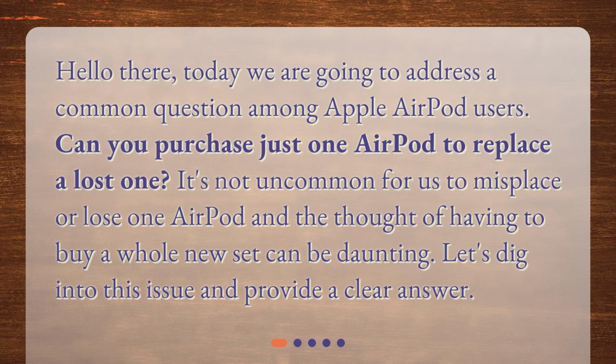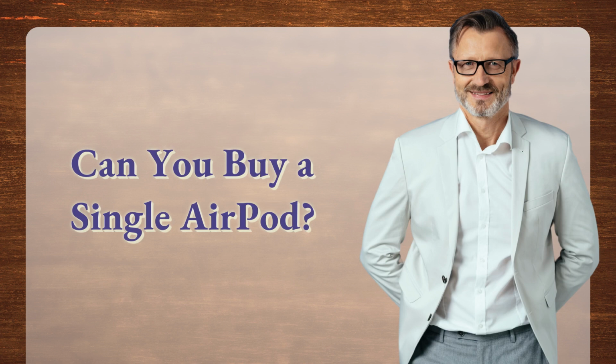It's not uncommon for us to misplace or lose one AirPod, and the thought of having to buy a whole new set can be daunting. Let's dig into this issue and provide a clear answer. Can you buy a single AirPod?